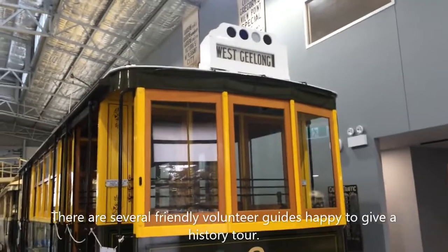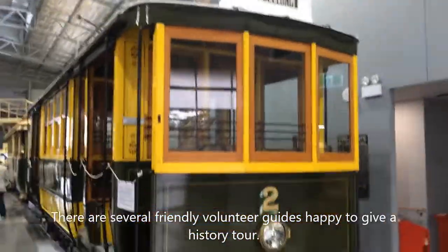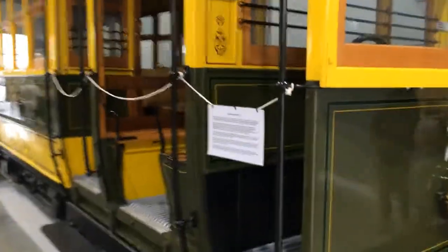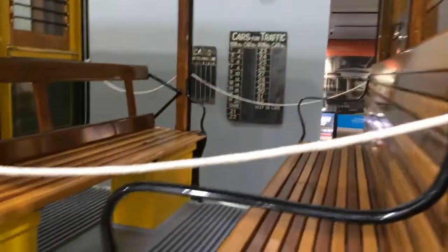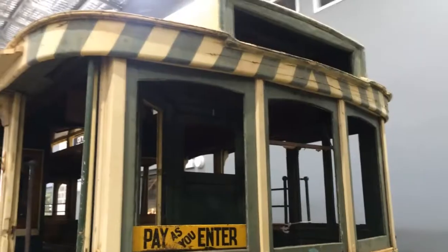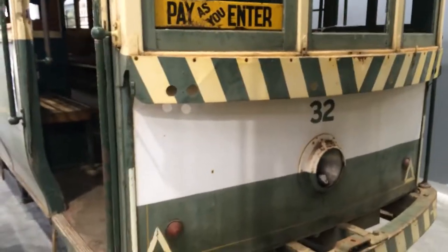The girls are having a little tour with the guide. I'm doing my own thing here. This one's the West Geelong tram, an old West Geelong tram. This is a little driver's area. And you've got the seating area in the back. Very cool. This is one they're restoring. It's tram 32. Not too sure where it's from. We'll check it out.